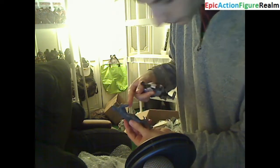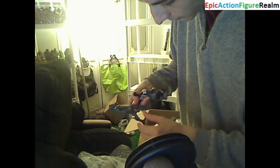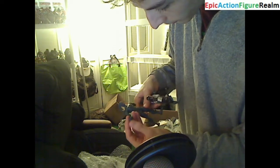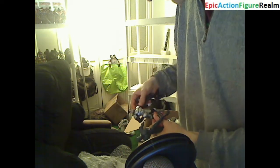He's missing his forearm apparently, which is disappointing. He lacks articulation in the knee joint. He lacks finger joint articulation. What a bummer, but it is what it is.